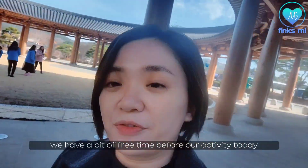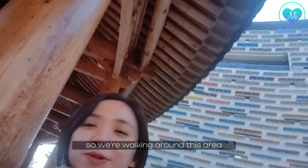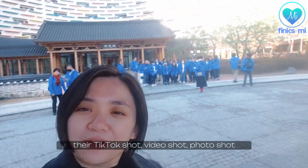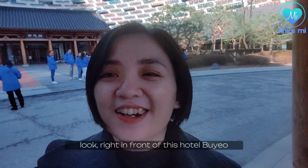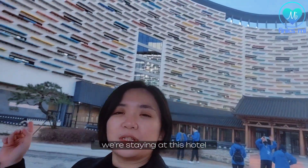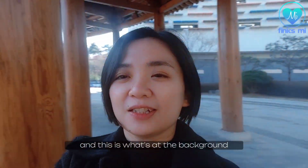A free time before our activity today, so we're walking around this area. Everybody is doing their TikTok shot, video shot, photo shot. Look, right in front of this hotel Buyo. We're staying at this hotel Buyo. Really huge. And this is what's at the background.